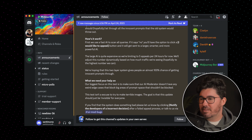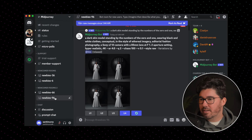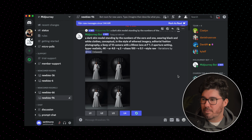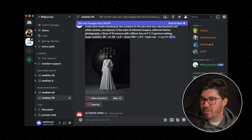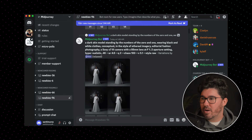Now, the great thing about this is that if you jump into any one of these conversations, you can see what other users are creating, and it can sometimes be a great source of inspiration to see what images other people are imagining, the prompts they're using, and the results they're getting. So you can just jump into any one of these conversations and start creating your own images.